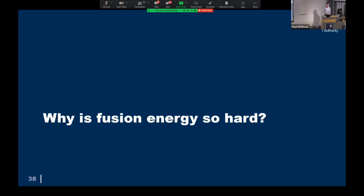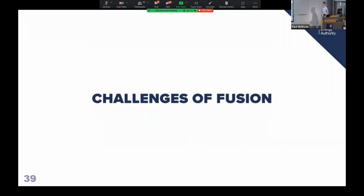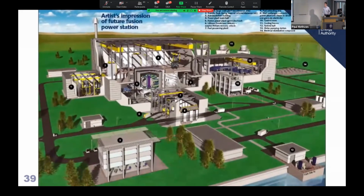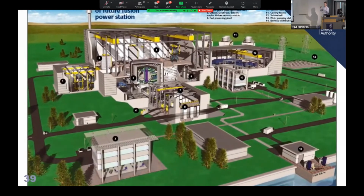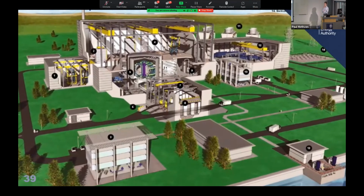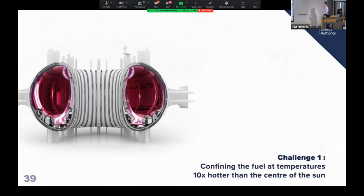So why is it so hard? Do you know how it works now? So what are the challenges of it? Well, the first challenge is trying to get up to this integrated power plant stage. And the integration challenge is just enormous, because you've got to integrate a plant that individually and collectively solves the following challenges. So challenge 1 that comes through here is getting the fuel hot enough.